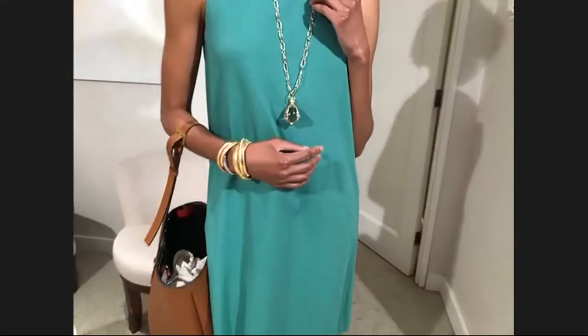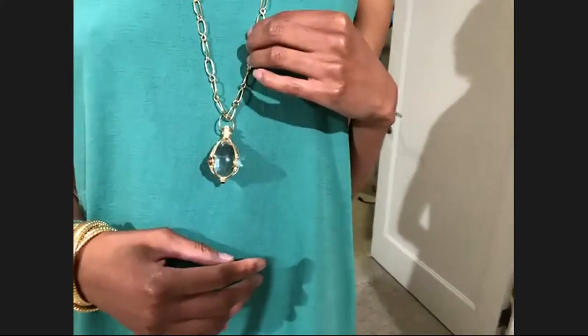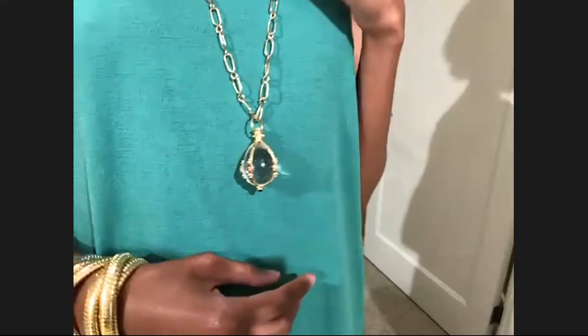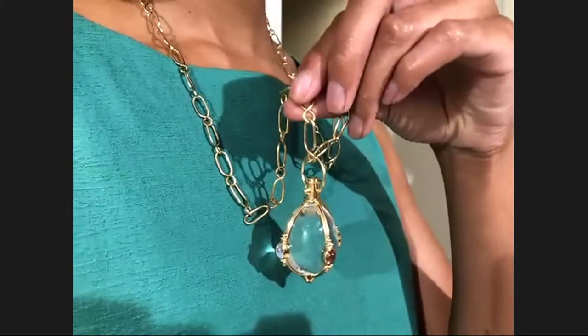And the jewelry here, these are timeless pieces. This 18 karat yellow gold link from Temple St. Clair with the iconic rock crystal amulet. And this one in particular has a mix of gemstones. You have pink tourmaline, aquamarine, moonstone. So it really picks up the colors in the dress.